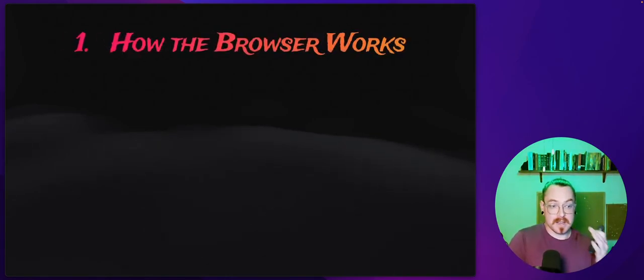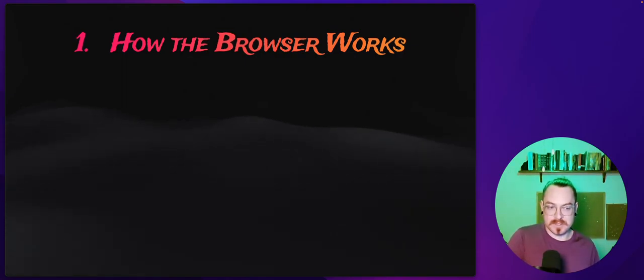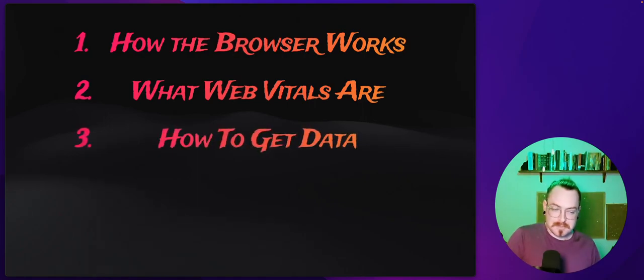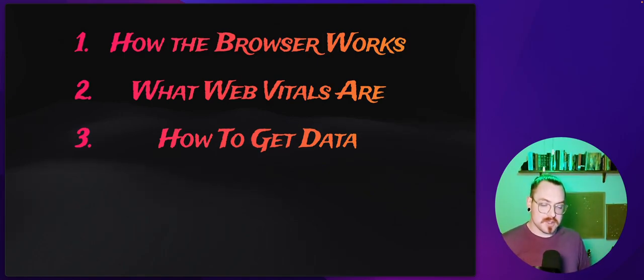So what we're going to cover in this talk is how the browser works, understanding how the browser loads your site, loads the sub-resources that you tell it to load, impacts performance. So understanding that will be key. What Web Vitals are, they're a way to measure how your performance is doing. How to get data. Data is crucial to making performance optimizations. All the changes you should make should be informed by data.